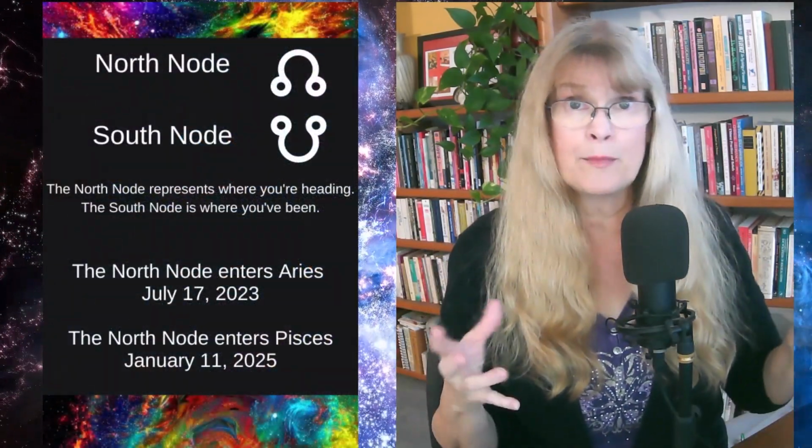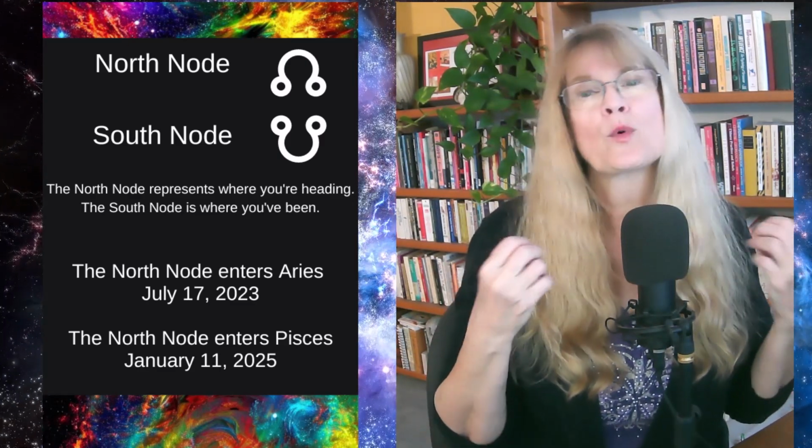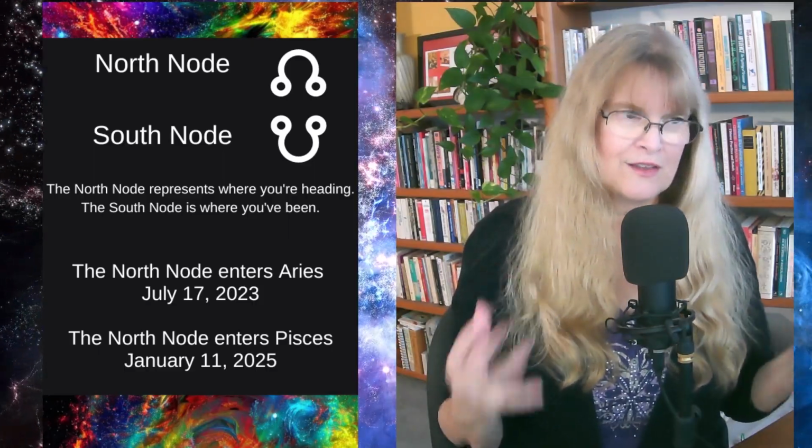I use the true node. I find that more accurate, but if you see mean node, that's what they're doing. They're taking the average of the possible positions. I'm taking the actual position. So why is this important? Well, the North Node and South Node are really useful for predictions because they can pinpoint really important events in our lives that we're going to be emotionally sensitive to. And so the nodes are great for prediction.